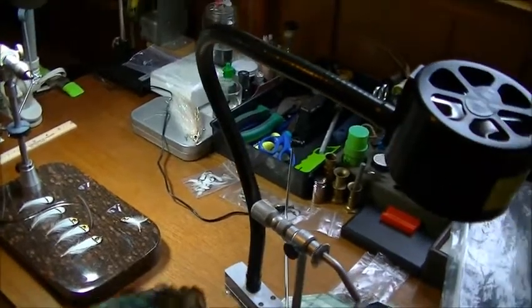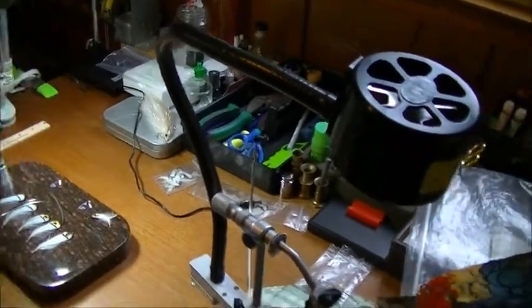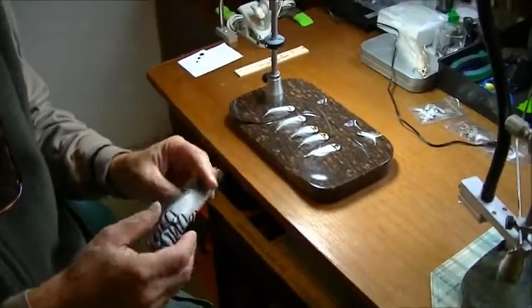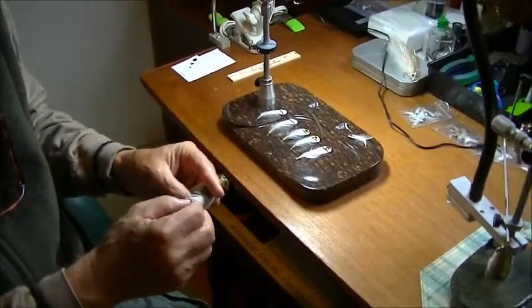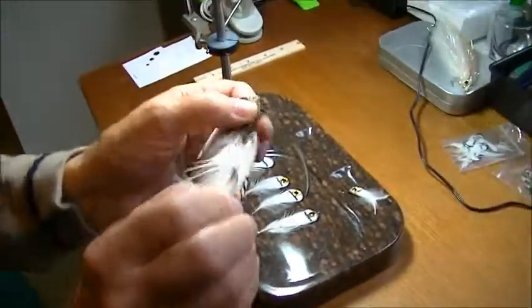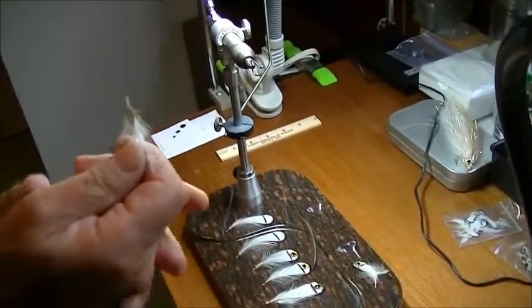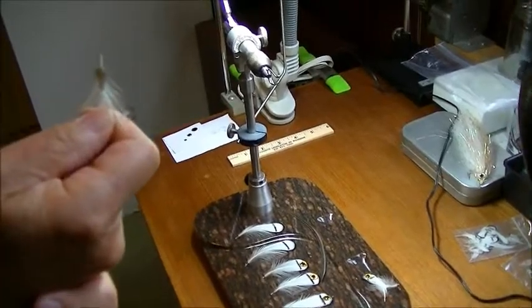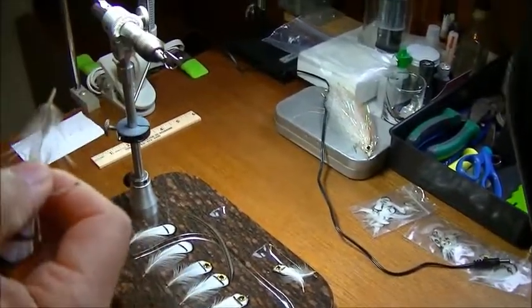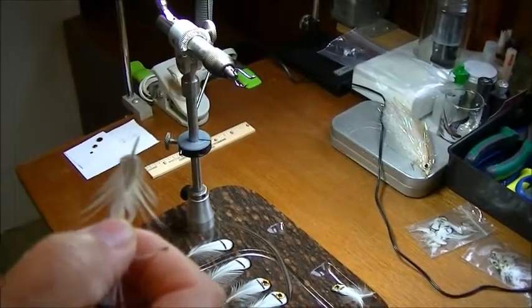Okay, so I'll put this aside, and we're going to pull a feather off here. And when I do this, you will see another feather behind it. Enzo, do I have that in focus? This feather here, I'm going to pull that off in a second.